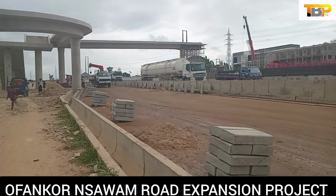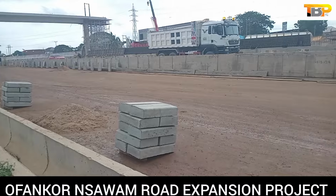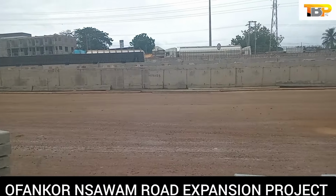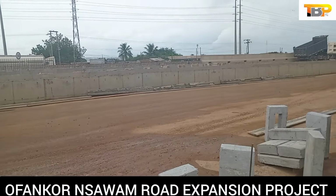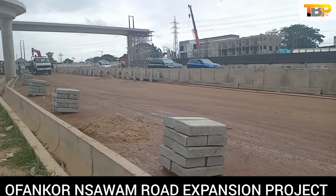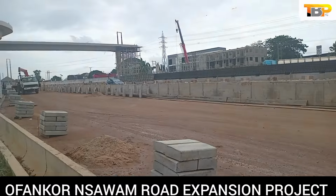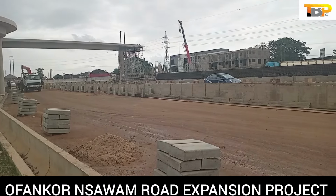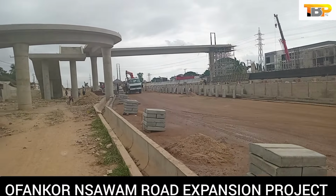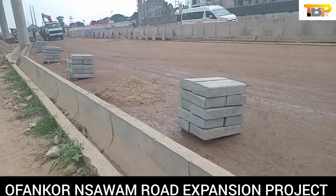Now, today we brought you to China Mall, a town traditionally known as Shikwontele, and this is where the footbridge construction is happening, and this is the third footbridge construction right after Festus and Fise Junction. And this is part of the rehabilitation of the Ofankor barrier to Nsawam road project.